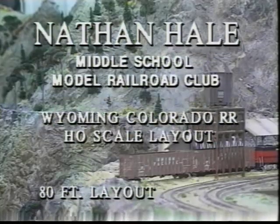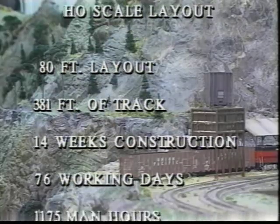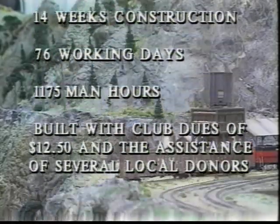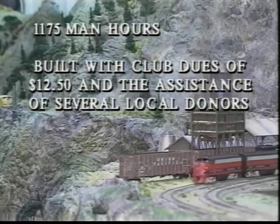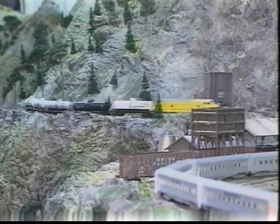Some of the layout specs: an 80-foot layout, 381 feet of track, 14 weeks of construction, 76 working days, 1,175 man hours, and built with a record minimum budget.